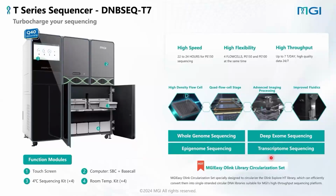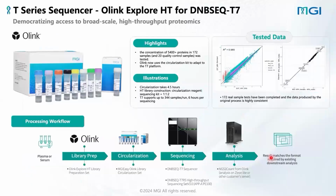For example, instead of 30 million reads, maybe those clients who are targeting 100 million per sample for whole transcriptome, this T7 will be highly cost affordable for them. So apart from that, the T7 was recently optimized for a company called Olink for NGS-based proteomics.